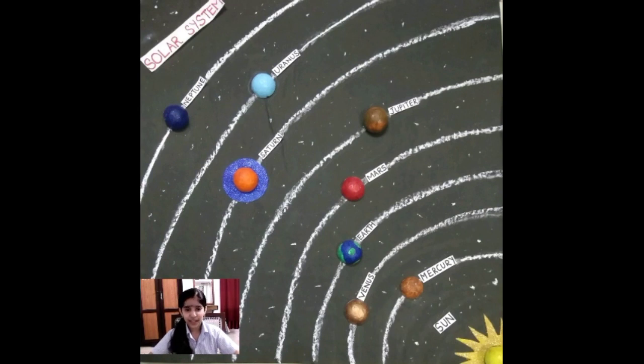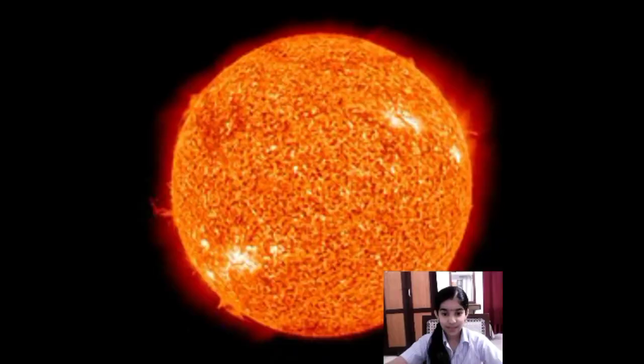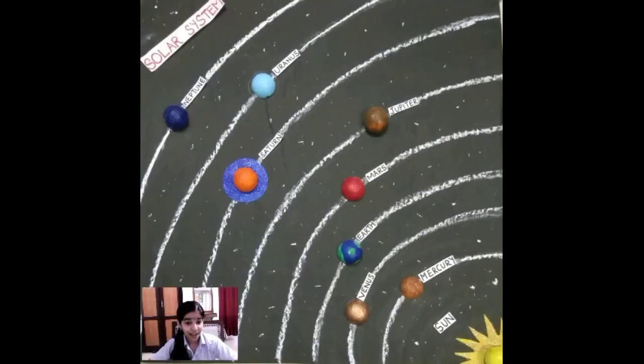Our solar system consists of the Sun, 8 planets, the natural satellites and other objects like the meteorites. Sun is a star. It is a big ball of fire. It gives the planets light and heat. The 8 planets in the increasing order of their distance from the Sun are Mercury, Venus, Earth, Mars, Jupiter, Saturn, Uranus and Neptune. They revolve around the Sun in definite orbits.